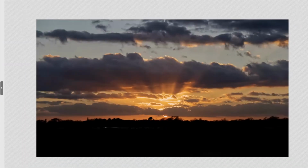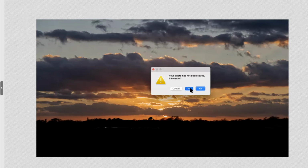Really excellent. That's the sort of thing you can turn into a nice, probably an A3 even, and put it on your wall. Lovely. Okay, let's move on. I'm not going to save it.